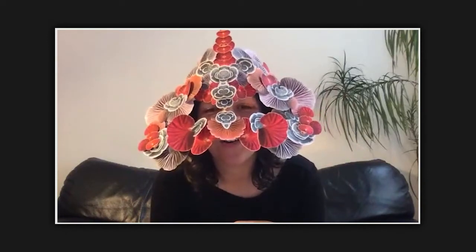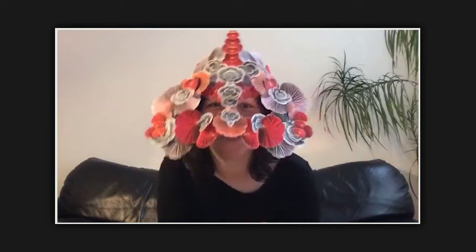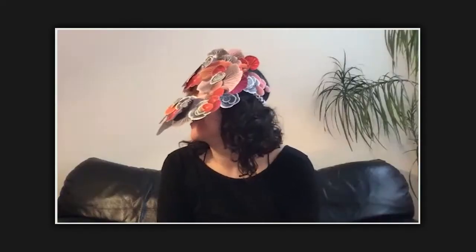And then I really liked the 3D effect. A lot of people ask, are those real mushrooms? And I'm like, of course not. They don't have a smell. I do have a few real mushrooms that I've picked that have dried really nicely, but of course it wouldn't be like this.